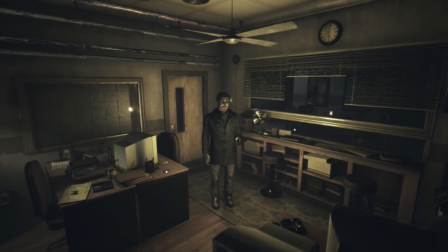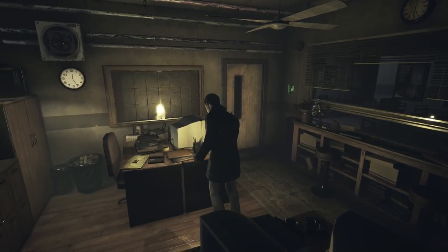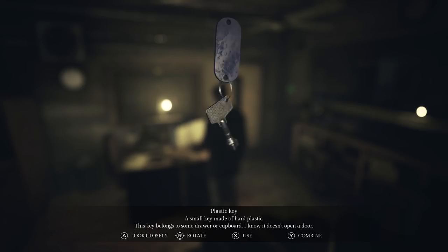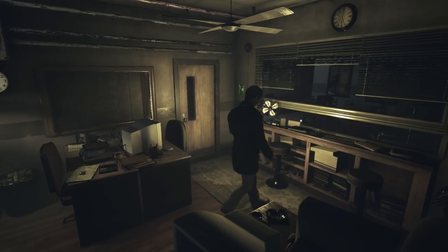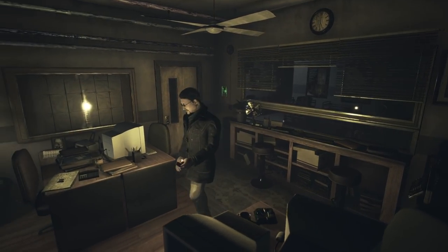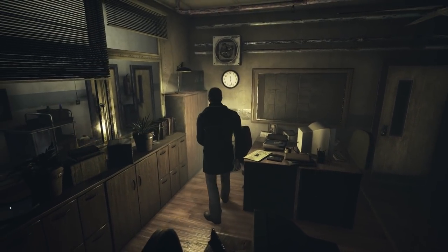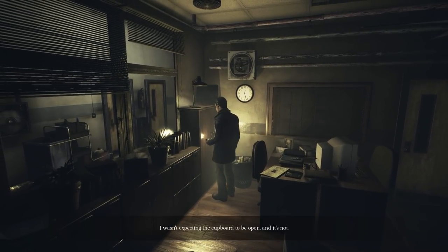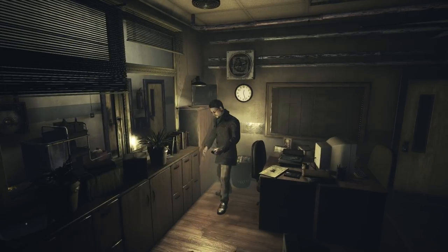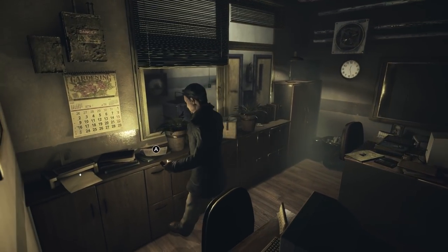Okay, so on this side... Hang on, what's that on the table? A plastic key. It belongs to some drawer or cupboard. I know it doesn't open a door. Okay. Yeah, it was just dropped in a rush. Over here? I wasn't expecting the cupboard to be open, and it's not. Well, I've got a key! No? Okay. I guess that's not going to work. What's this?